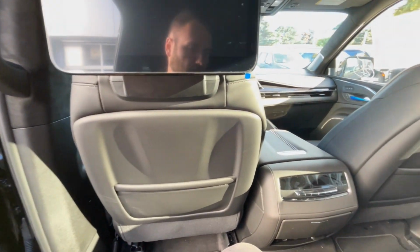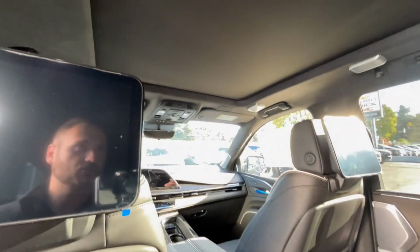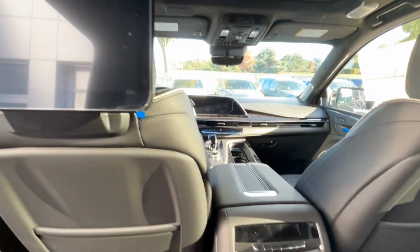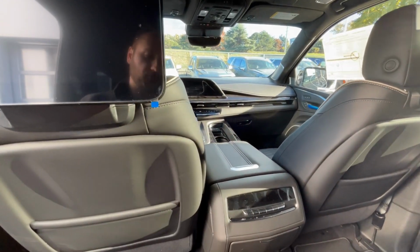I like the display screen. 36 AKG speakers. So we've got a ton of speakers in this car, which will sound amazing once you put the stereo on. But that's it for the back here, guys. Let's take a look at the front.